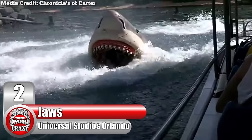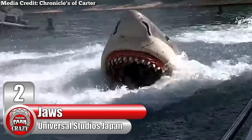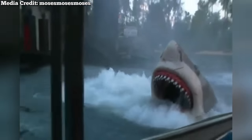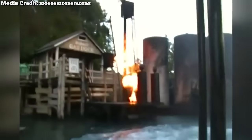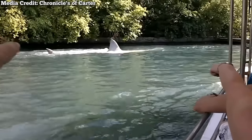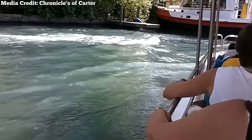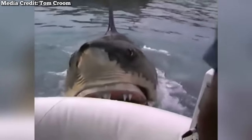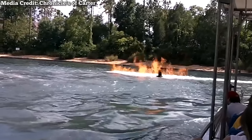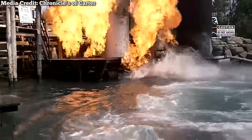Number 2. The entire Jaws ride at Florida's Universal Studios Orlando and Universal Studios Japan. Based on the movie Jaws, this ride was meant to expand on Universal Studios Hollywood's tram tour experience. This new ride would be insanely complex, putting guests in the water with the film's titular shark. Though its initial opening in 1990 suffered from numerous technical difficulties, the ride would be vastly improved upon by 1993. This version is still remembered fondly to this day.